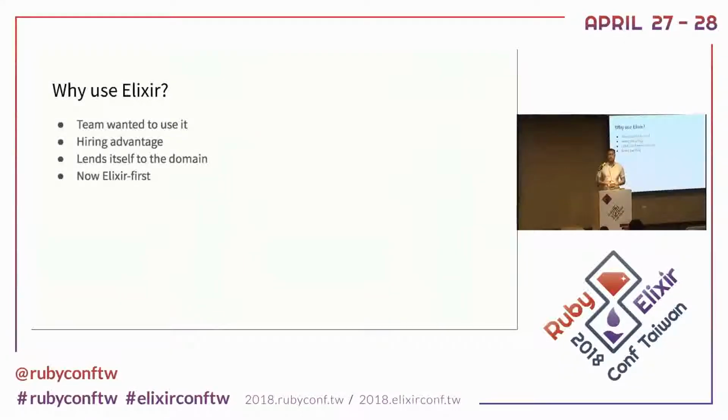Another is that it's created a tremendous hiring advantage for us. So being based in San Francisco, it's an extremely competitive market. It's really hard for us to hire software engineers. And being able to say, okay, if you come and work at Tote, you can use Elixir, has been a really, really great tool for us and really helped us convince people to come and join our company.